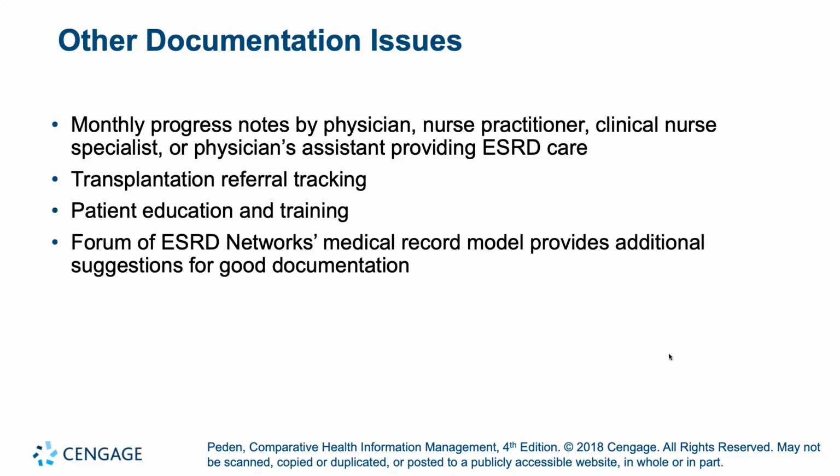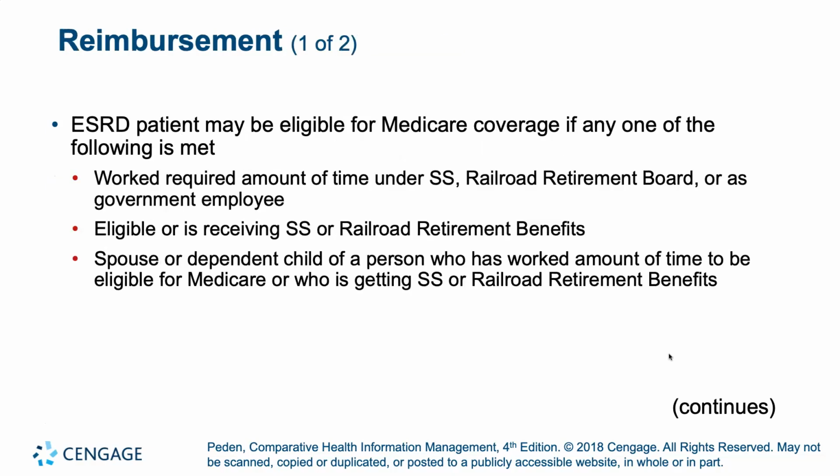Then the ESRD network has a forum that has developed a medical record model, and that has suggestions for good documentation. It's a good idea to go out there if this is an area of interest for you and really know what they require for dialysis documentation or what they recommend. And if they recommend it, it's well worth following, because then you can go back when you're being surveyed and say, here, we follow this national standard or this national recommendation. It just gives a better reputation and more of a positive weight on what it is that you're doing.